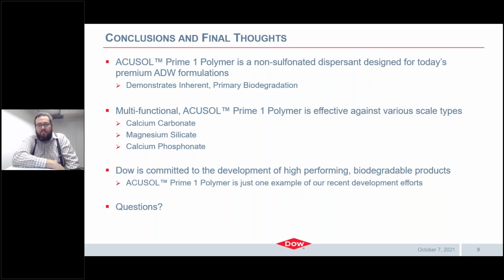Is the product biosourced? In this case, no. It's from primarily petrochemically sourced monomers. While some of the monomers involved do have biosourced variants, the requirement to build the biodegradability in this case would not allow us to use a fully biosourced material.